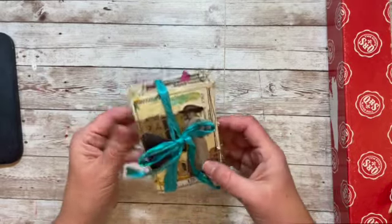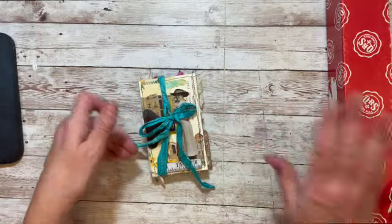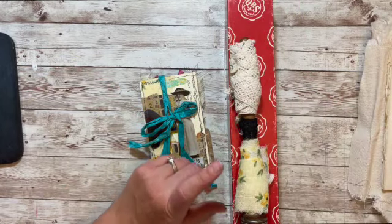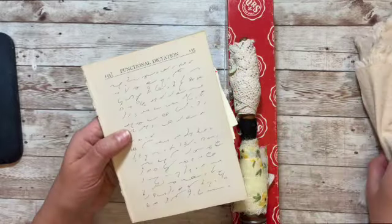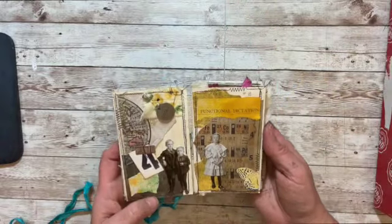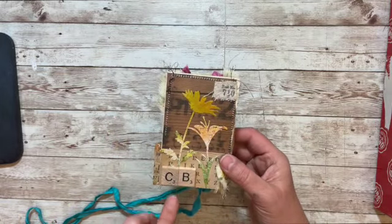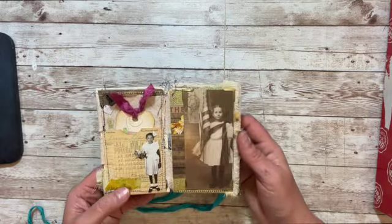I ended up going the vertical way instead of horizontal, and I used the tab from the piano roll, lots of this. I didn't use any of these guys, so I could use that in a different project. The library cards, the dictation pages, and the fabric. So here is my final little flip through with my tags. And then the one last thing that I did is I used some of the Scrabble letters and I put my initials there on the back cover.